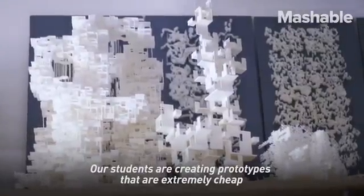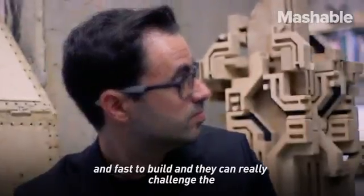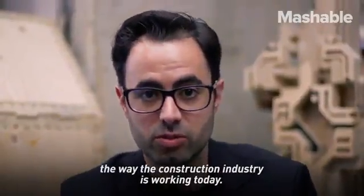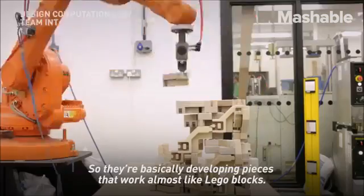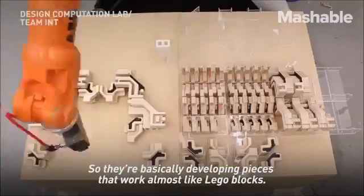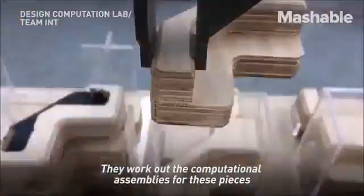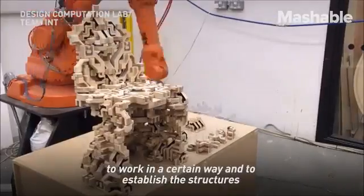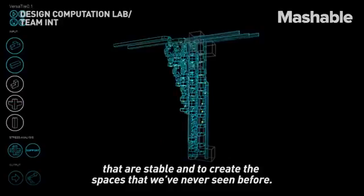Our students are creating prototypes that are extremely cheap and fast to build, and that can really challenge the way the construction industry is working today. So they are basically developing pieces that work almost like Lego blocks. They work out the computational assemblies for these pieces to work in a certain way and to establish structures that are stable and that create spaces that we've never seen before.